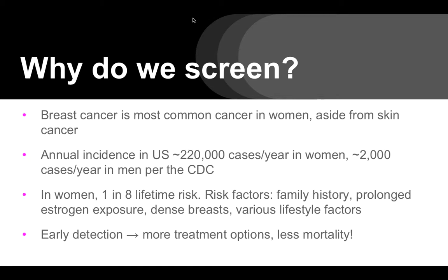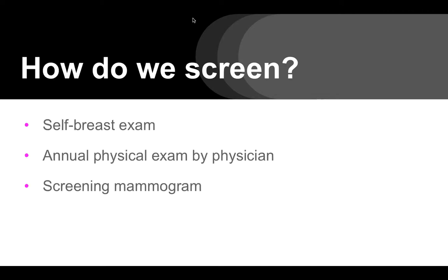There are many other risk factors, including genetic mutations in family history, prolonged estrogen exposure, breast density, various lifestyle factors such as obesity, sedentary lifestyle, alcohol use, and more. Early detection increases treatment options and decreases mortality. How do we screen? With self-breast exam, annual physician physical exam, and screening mammogram.